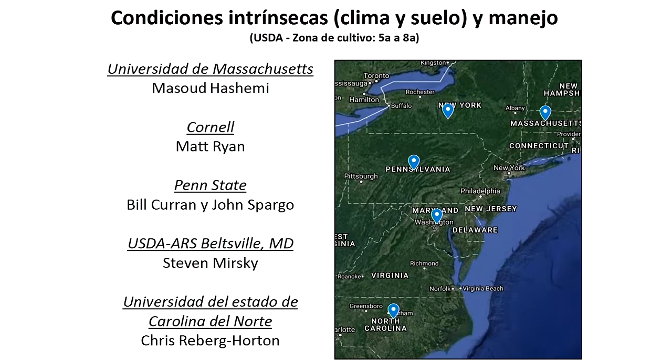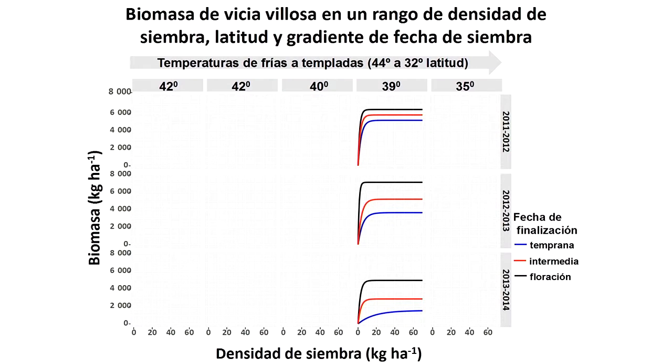So let's look at a study that I did across the Northeast U.S. with a lot of colleagues of mine, looking at how the hairy vetch seeding rates, planting dates, and termination dates affected its biomass potential. What I want to do is first start with just one site. This is where I live.